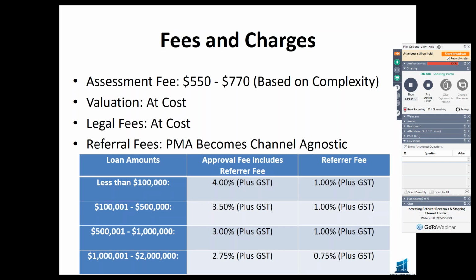The only other fee that we charge is an approval fee. So you can see it's sort of tiered based on how much the person is borrowing. If they're borrowing less than $100,000, there's an approval fee of 4%, and of that we pay 1% to our referrer. So included in that approval fee is a 1% referral fee.